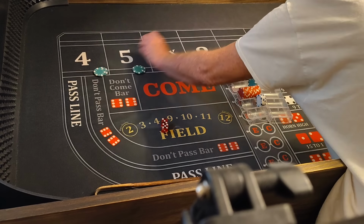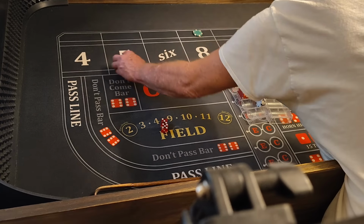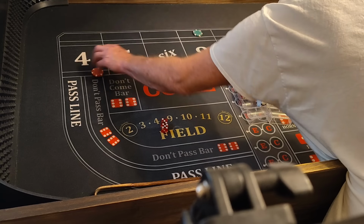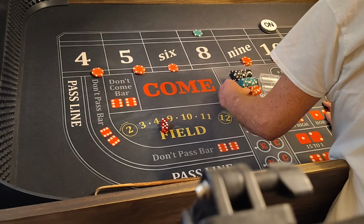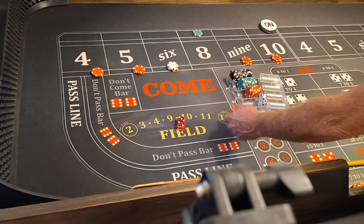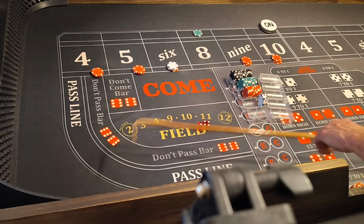5, 3, 8. I'll go to the 8. The 8 will pay $70. We'll take 75 for 5. Take these down. On the 4 and 10, 15 on the 5 and 9, and $12 on the 6. And we're all set. 3, 2, 5. That'll pay $21. We'll rack it. 4, 1, 5. That'll pay $21.